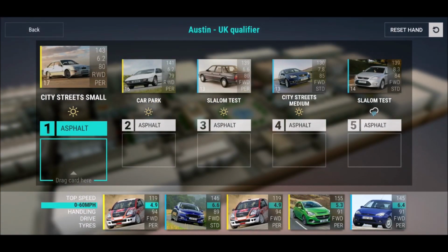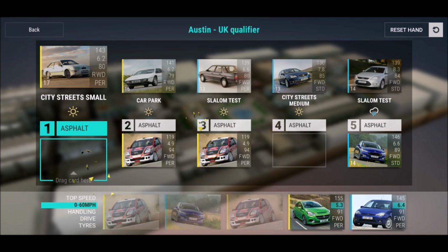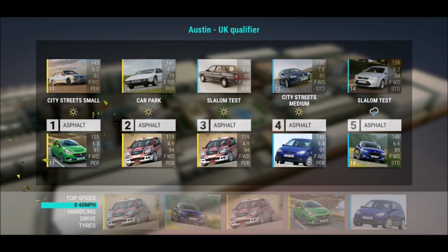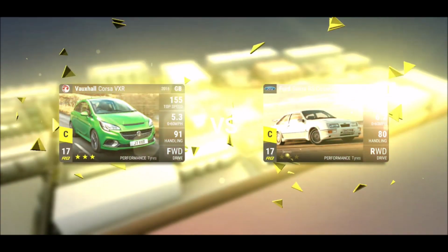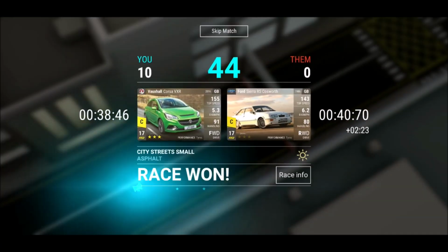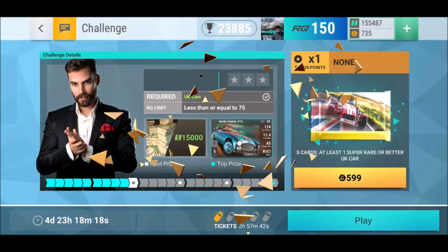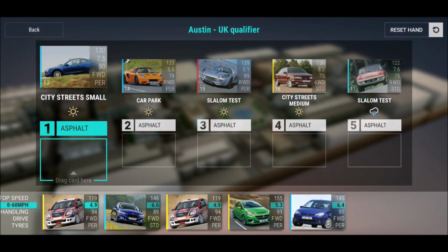Alright, so the usual. I don't think anything is tricky. Just always seeing where to put the Corsa, because the Corsa is just stronger than the Ford Mondeo. Or Ford Focus, sorry. That's it, good. I think we can skip that. Yeah, safe to say. However, the next round was a little bit more tricky for me.